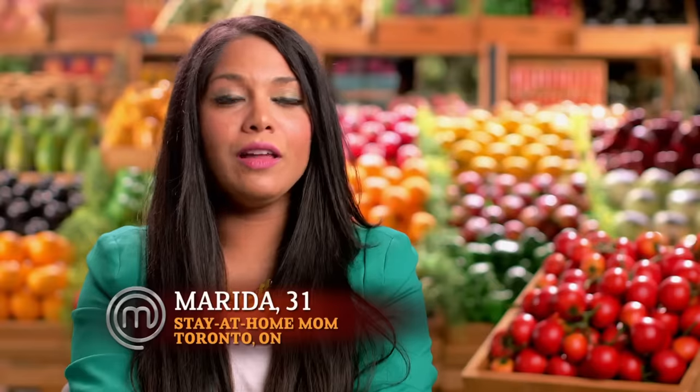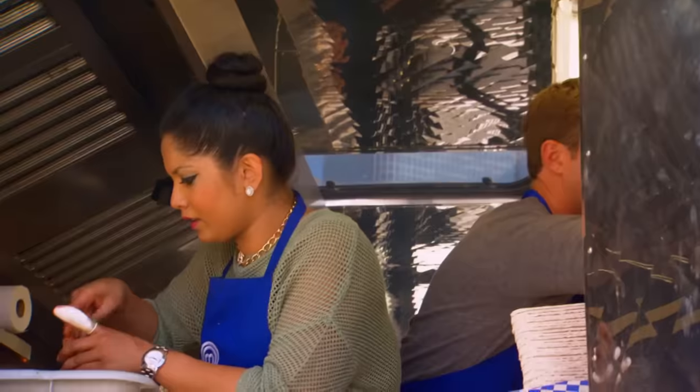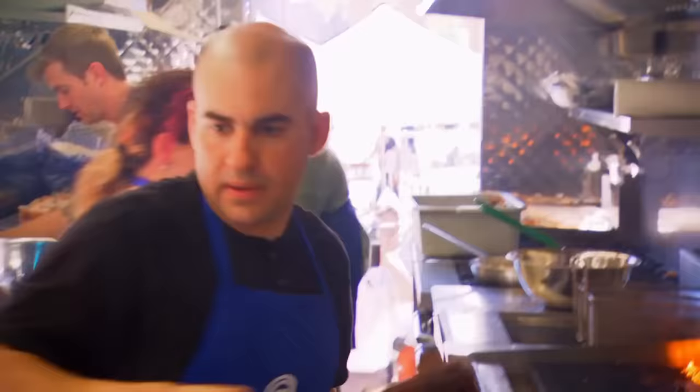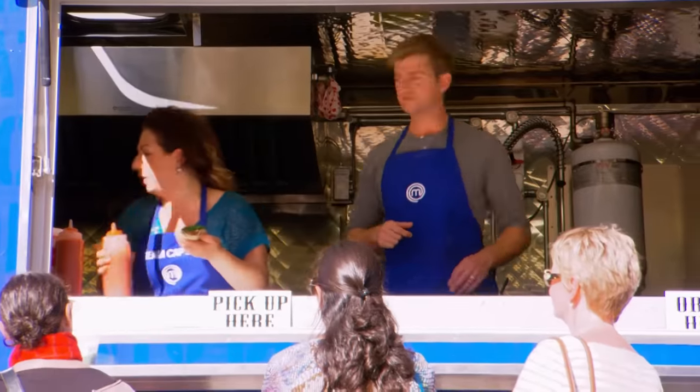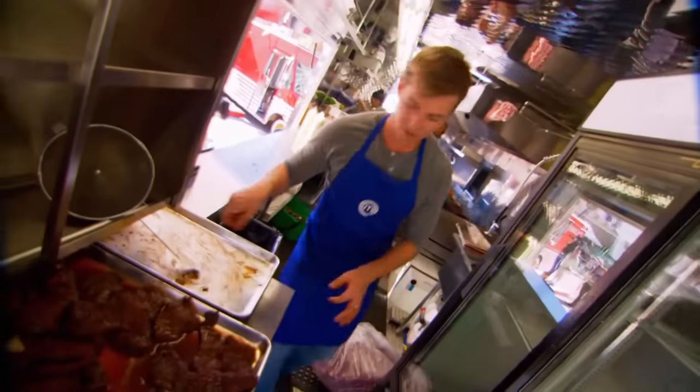What the hell? Our lineup's not moving because we're not getting food out there quick enough. Nine total, nine tacos now. We need the station to be clear. It's just a mess in the food truck at this point. Pandemonium. Mike is slow. Gently placing meat on the cheese, putting a nice dollop of sauce. It's cute for at home, but not a food truck.